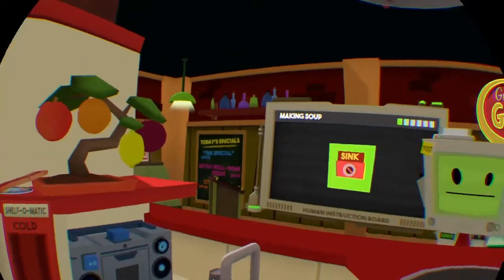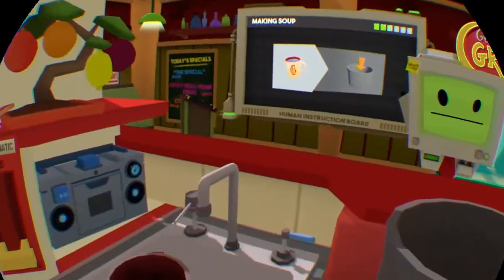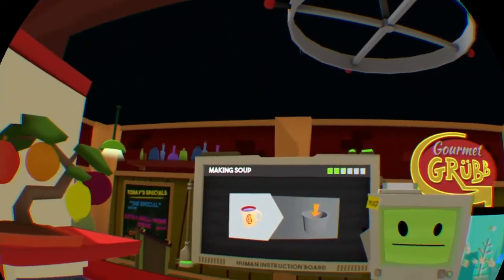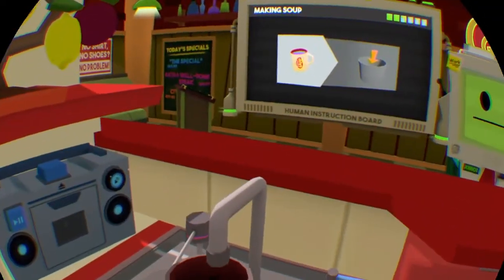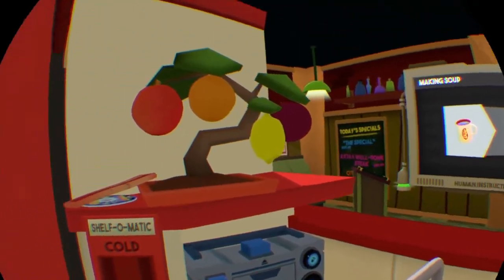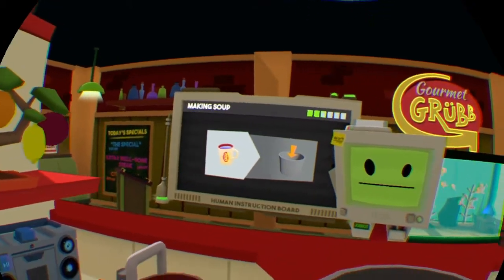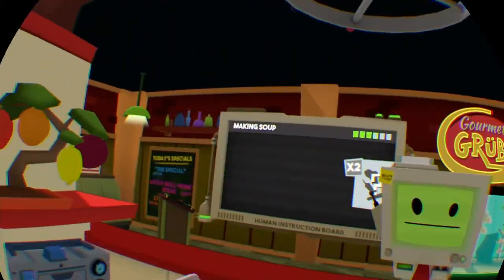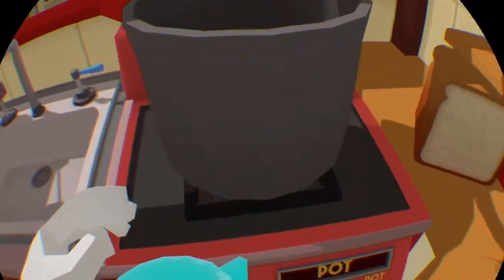So I'm being a gourmet chef right now, as I've said before. Right, so I need to fill this. It says a cup, but if I want to fill it all the way up, I may as well just use this. Job Simulator isn't really a game that people really play anymore for their YouTube channel. Great. So now fill it up with whatever kind of stuff I want.